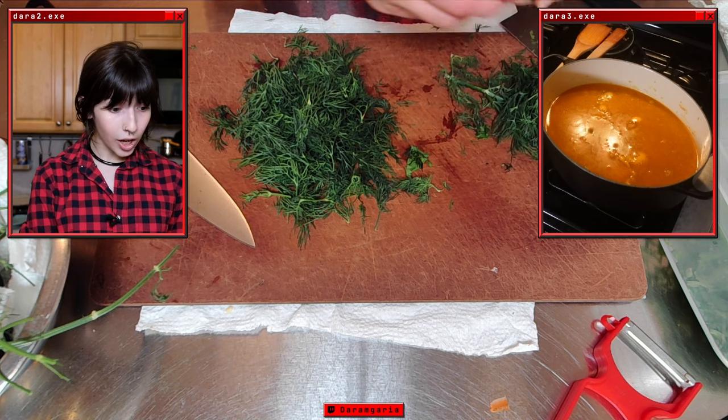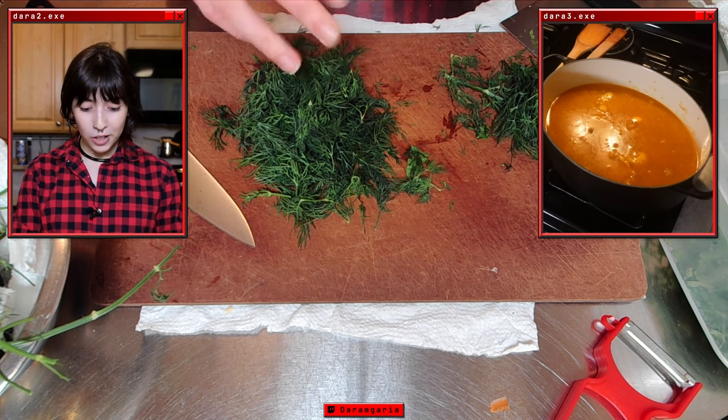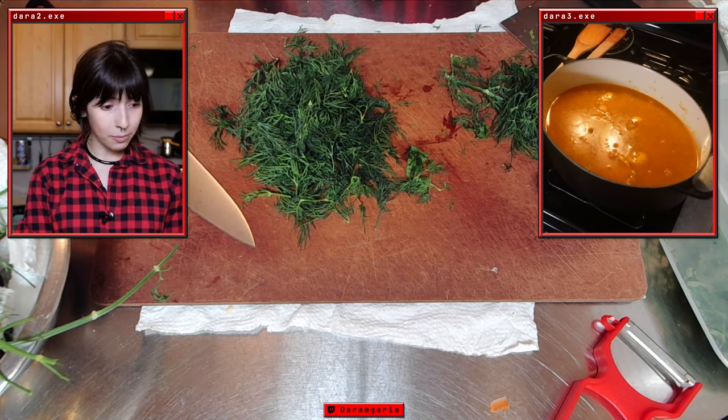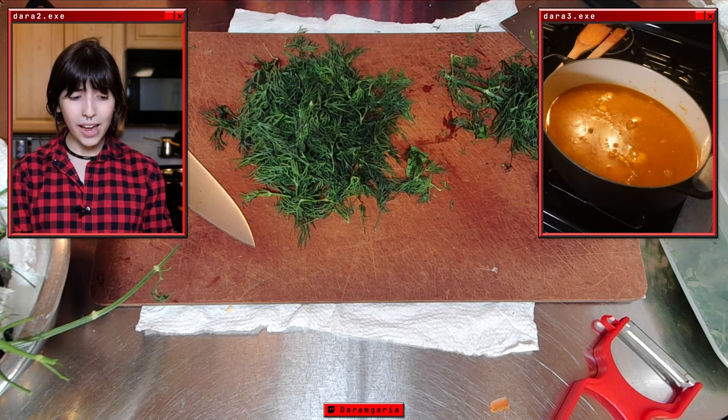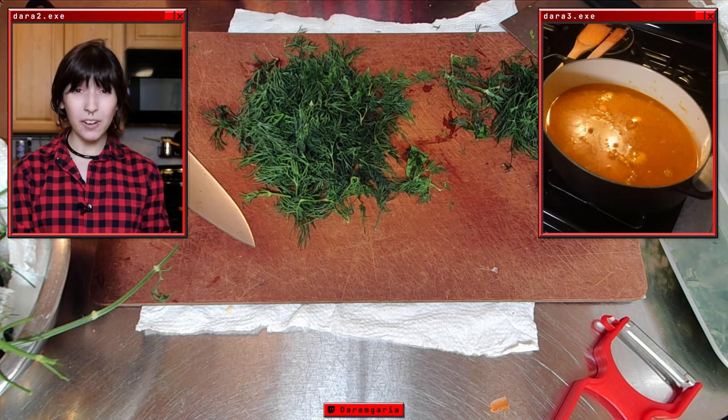I know this looks like a lot of dill, and it will be a lot of dill, but I just wanted to go ahead and use it up, so that's out of my fridge for good. The stems can be frozen for a stock later, absolutely, but I would add them in at the end of a stock.